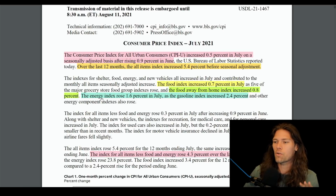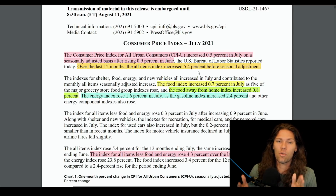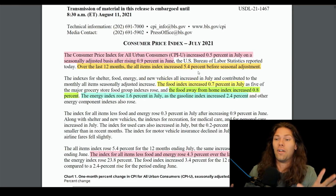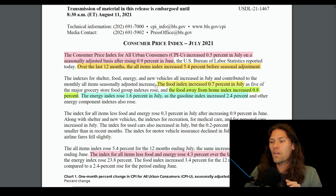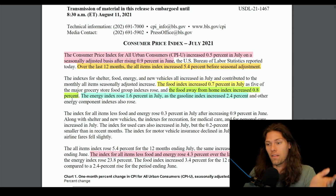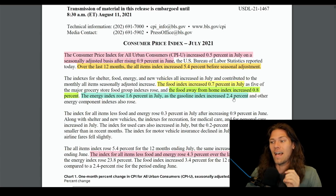But still, over the last 12 months, all the items on the index increased 5.4% before seasonal adjustment, which is the same 12-month basis as last month. So it's still high. All in all, it's still high. So with this, the food index increased 0.7% in July, so higher than average for food. The food away from home index increased 0.8%, so even higher than that. The energy index was double that at a 1.6% increase in July, as gasoline increased 2.4%.